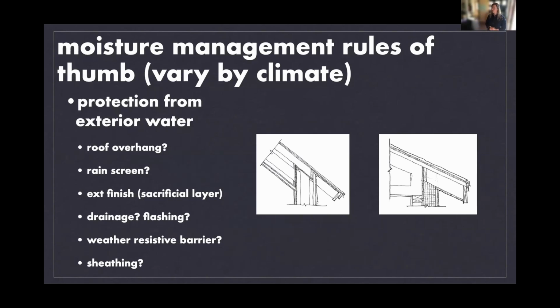All right, to dive into some moisture management rules of thumb, in any cavity wall, the rules of thumb vary by climate, and you must refer to your code, run a moisture management model, or work with a consultant if you are just diving into using them.